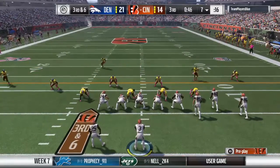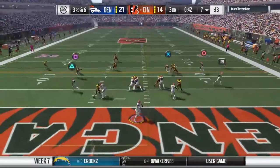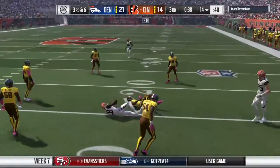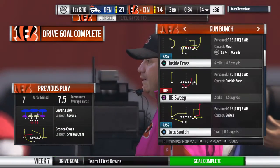And the Broncos go to a nickel set on third down. Yeah, they've got an extra DB out there. They'll look to throw. And caught right side, Green. And they're going to get the first down here as he's up to the 14.